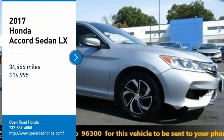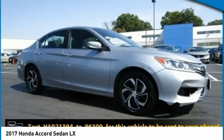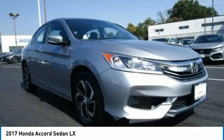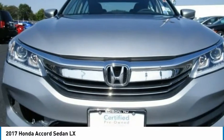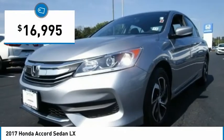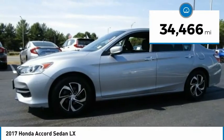Take a ride in the 2017 Accord. Ingeniously simple, yet overflowing with luxury and technological creativity. All that and more in the Accord, and is priced below $20,000. This vehicle has less than 35,000 miles.